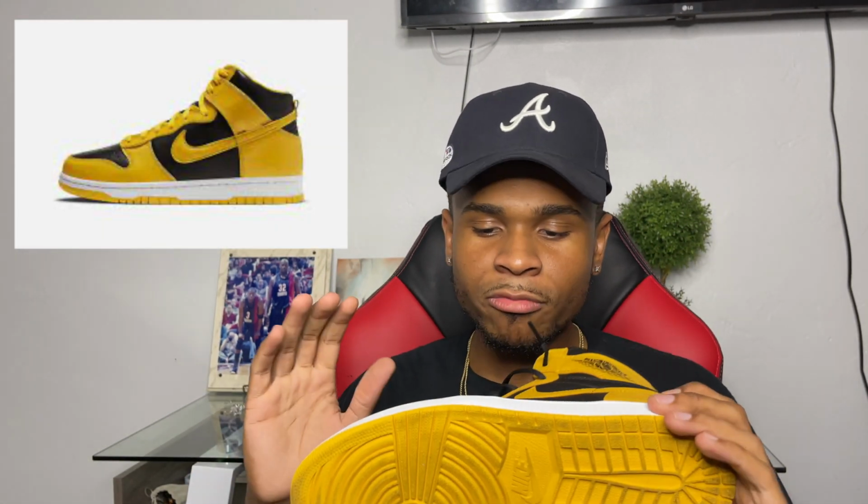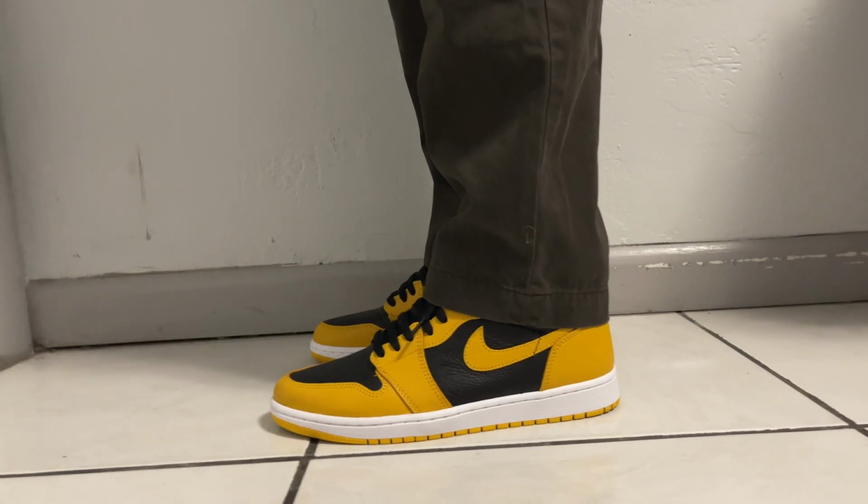And in hand, I cannot lie, they really don't disappoint. This sneaker right here is something I was definitely not looking forward to. I'm going to keep it honest with you, especially since this is so similar to the Dunks, especially in the Iowa colorway. Everything about this sneaker really does scream fall. It's not really a bright yellow like I was expecting it to be. These are more so a Dijon mustard, so it kind of fits in that fall category.